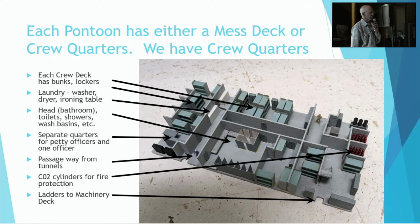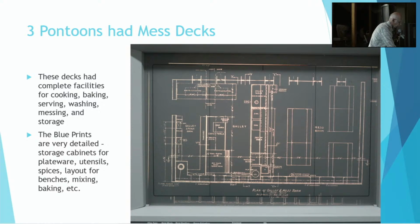And just a fun kind of thing, like, how did it all fit in there? Well, this is how they did it. Every third section, this deck was a galley deck. And so they had their baking and mixing and the crew mess, and all this stuff on one of these decks, on every third deck. So it got kind of carried away.